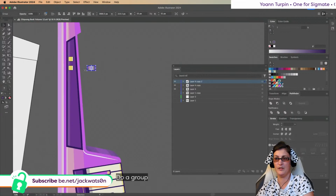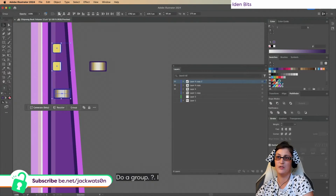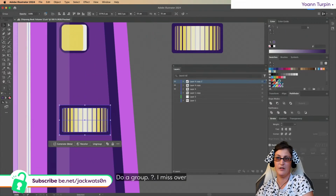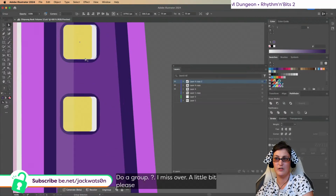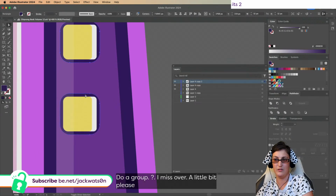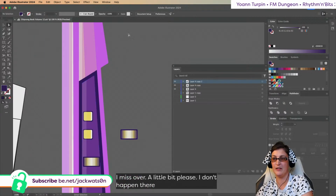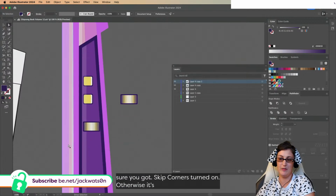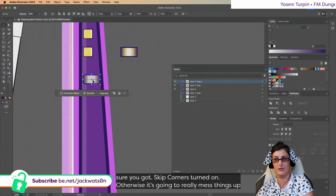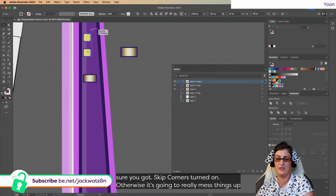Do a group. Copy and paste. Bring this over. These look like they need to be a little bit wider. Just kind of taking a look. I don't know what happened there. Fix them a bit. Let's make sure we got scale corners turned on. Otherwise, it's going to really mess things up. Bring this down. Bring this down a bit more.